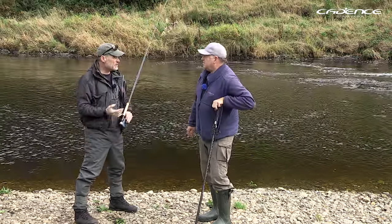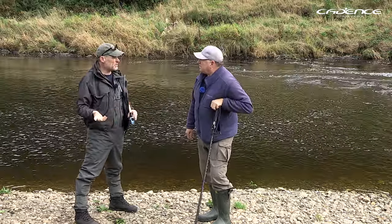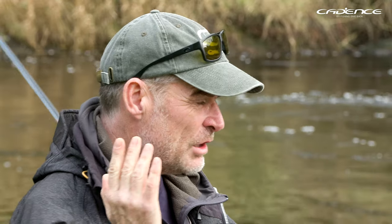So that's the nymph sort of rods, and we've got a 10 foot three and a 10 foot two, which are perfect for that style of fishing. But the 10 foot three is versatile too. It can be a good short dry fly rod as well. You can cast a line with it as well.